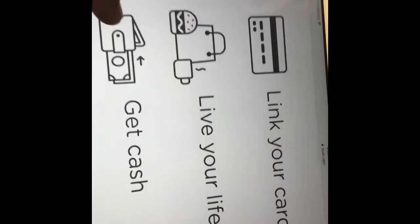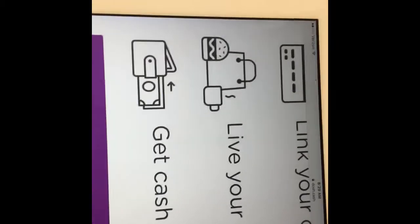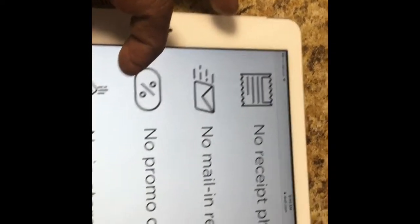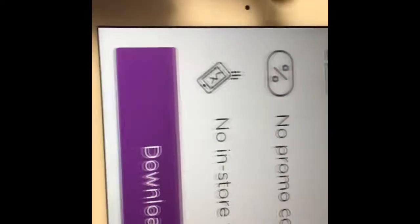Then you can also use any card that you have set up with Dosh. So you live your life regularly, and when you spend your money regularly, you might as well get some cash back. You're going to eat anyway, you're probably going to travel, you're probably going to go to hotels and things like that. So download Dosh to your phone, whether Google, Android or iOS. Basically, once you purchase through the Dosh app, you don't need any hassles of scanning barcodes, taking pictures, uploading photos, no email rebates, no promo codes. Once you purchase through Dosh and you have those cards already connected to your Dosh app, it basically gets you the cash back.